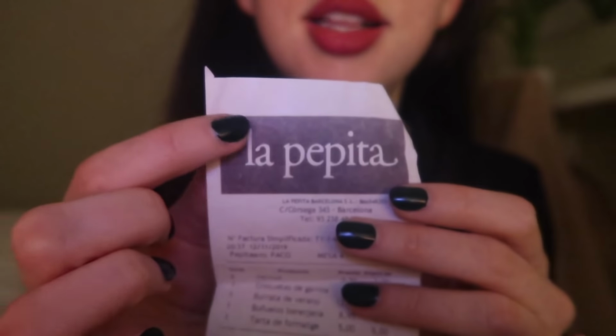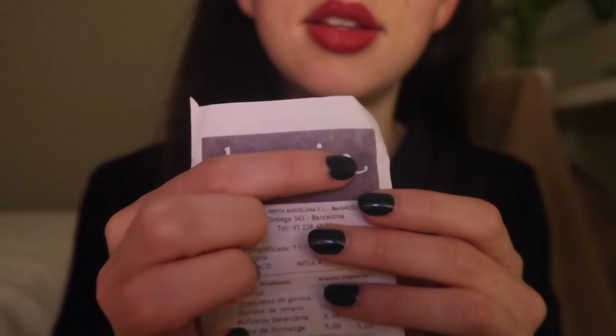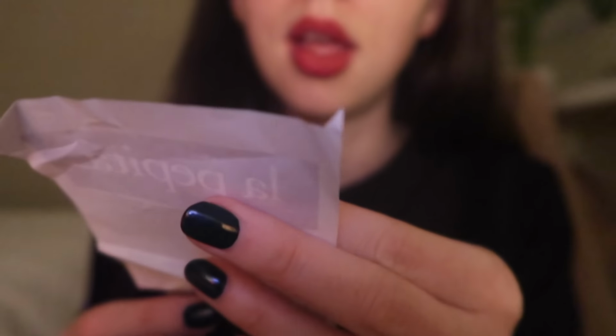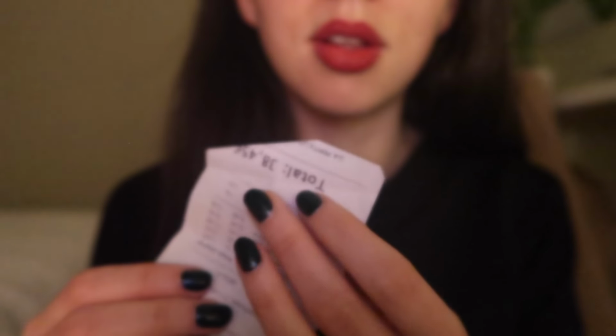Oh, this is so cool. This is another place in Barcelona I had dinner called La Pepita. And then tarta de formaggio. I don't speak Catalan, but it was a cheesecake. And it was made with a blue cheese, so it wasn't too sweet. It's really delicious. Yeah, so good. This place was a little fancier.